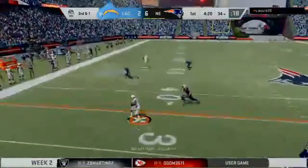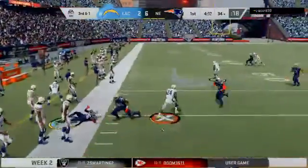On 3rd and 1, here's Winston. And he gets it to his running back, Nick Chubb.